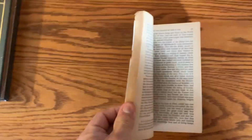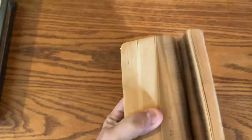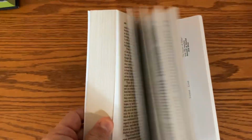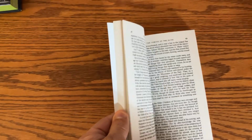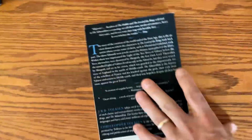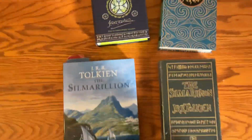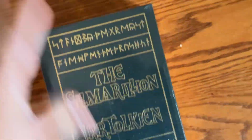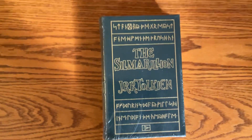The paperback's just got some little maps and stuff. You know, I wouldn't read this paperback if I had any other choice. Nor would I probably read this one, which is fine too, but it's got, you know, everything. It's the second edition too, and it's fine, but I wouldn't probably read this one either. So these are the four nicer ones here.